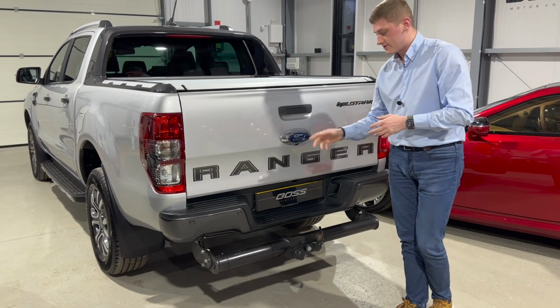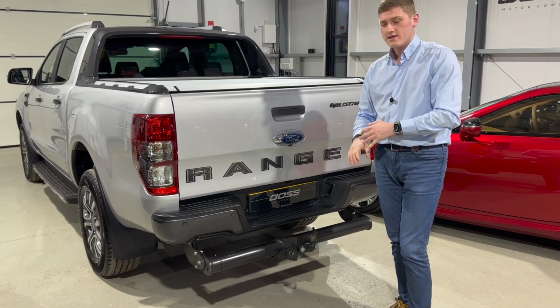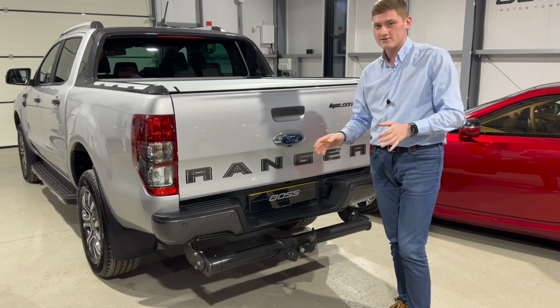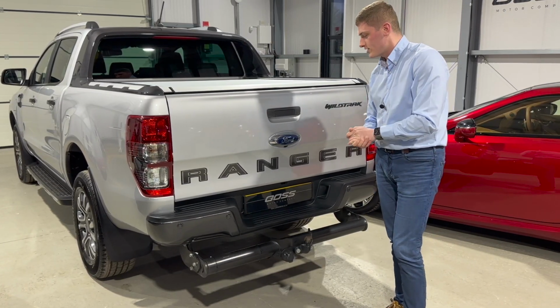And one of the things I forgot to mention at the start, even though it is now a 2-litre bi-turbo engine, it does not compromise any of the load capabilities of the vehicle, so it can still pull 3.5 tonnes and it will still load the same weight in the back as well.